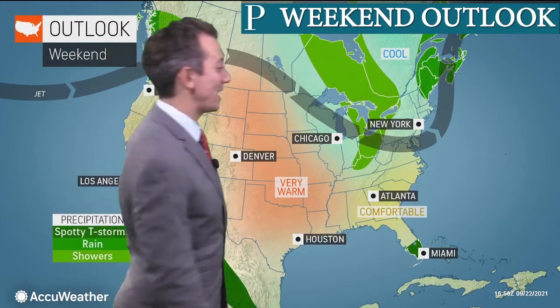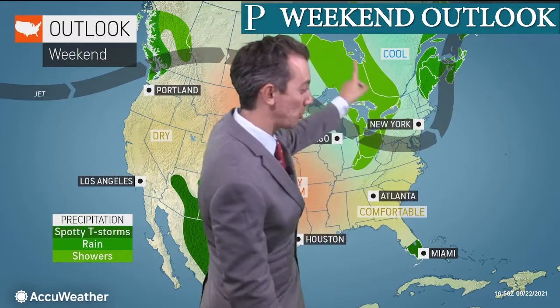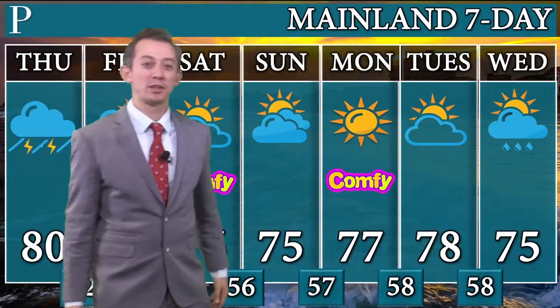Here's a look at our weekend outlook. The jet stream, the river that separates two air masses, staying just to our south. We're going to get a little bit of cooler air moving in our way here, at least cooler compared to the past couple of days.